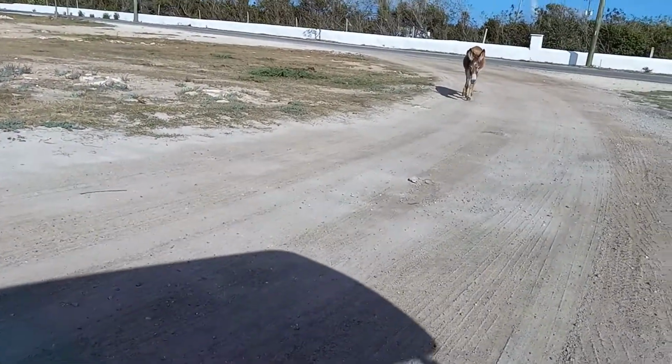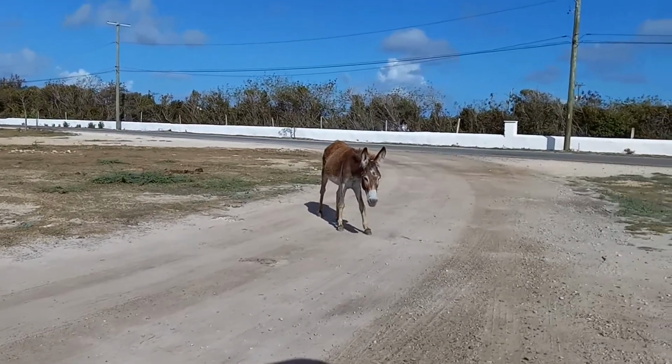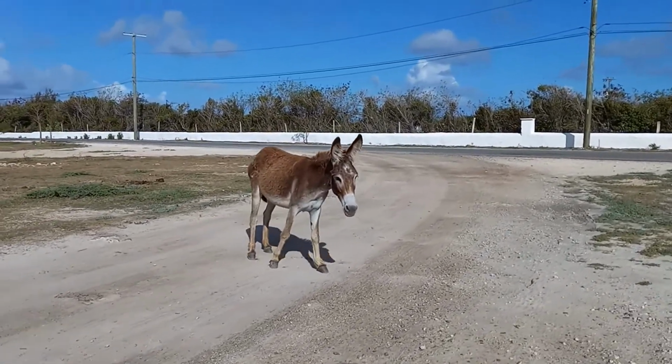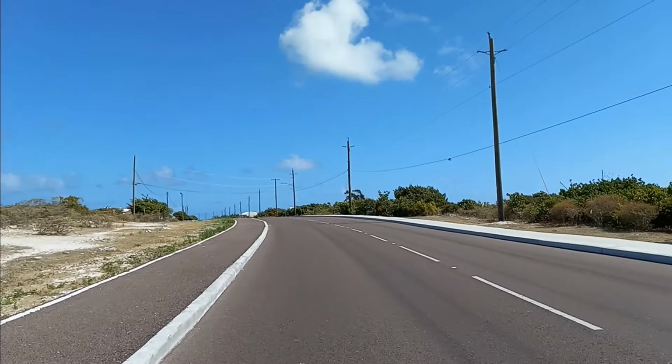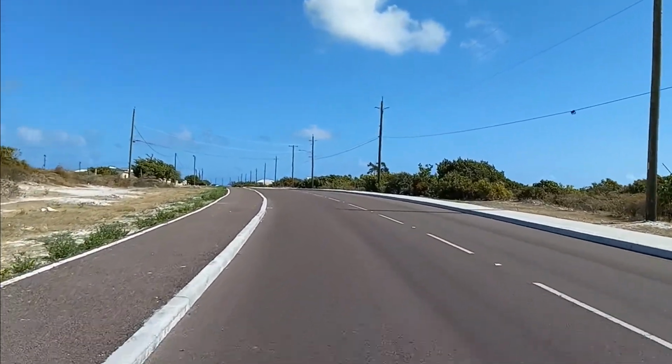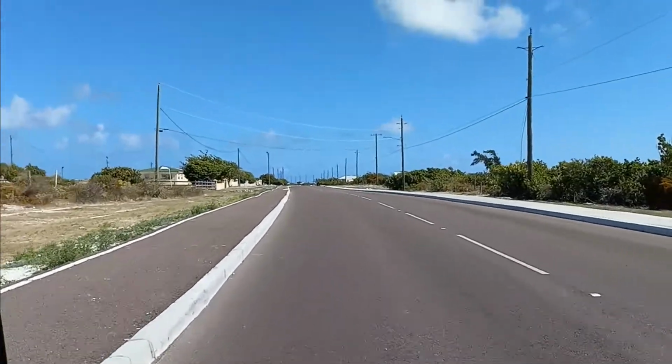As we headed out of the cruise center, the first interesting thing we noticed were donkeys. Donkeys just wandering around in yards and on the streets. They were everywhere. As we progressed north, we didn't really know where we were going. We didn't have a specific map, but somebody pointed us in the right direction.